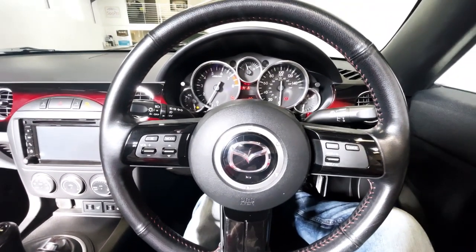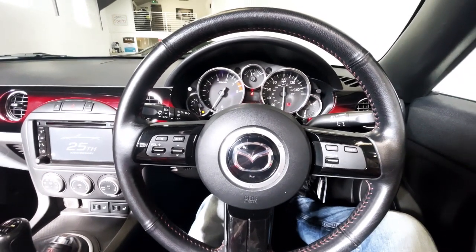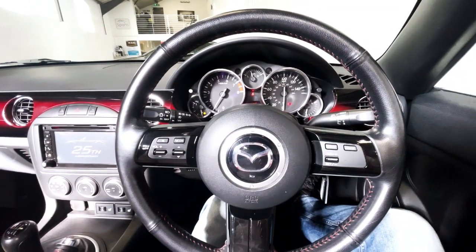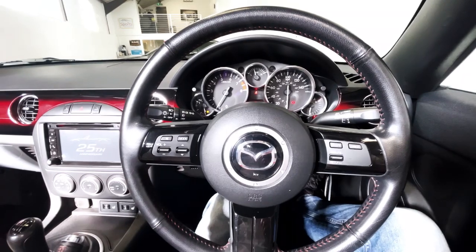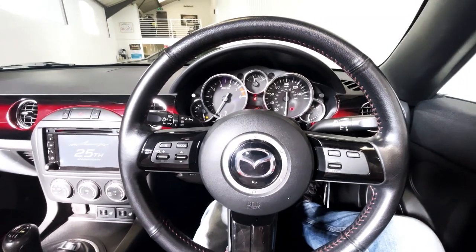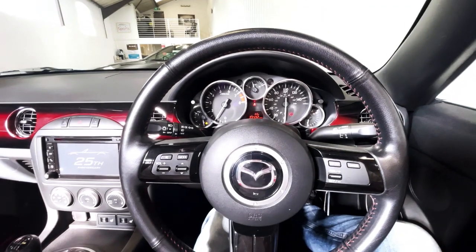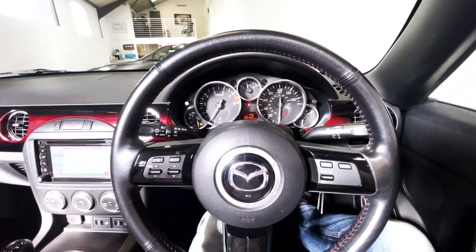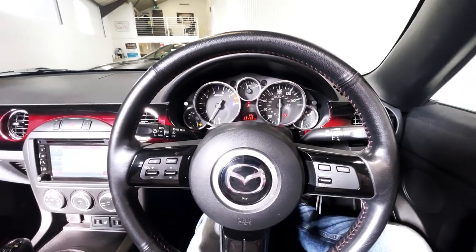We'll start it up and listen to that quiet rumble of this 2-litre engine. It's a beautiful engine. It's such a smooth engine in operation. It's a very reliable thing indeed. People have modified MX-5s up to enormous power outputs, and that's possible because the engine is so fundamentally sound.